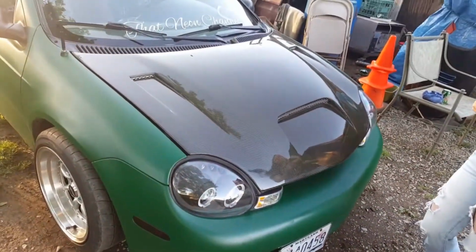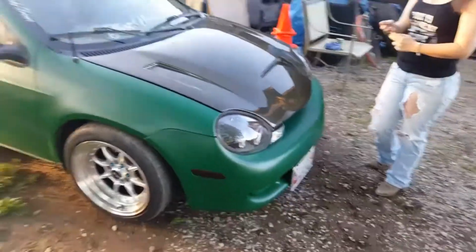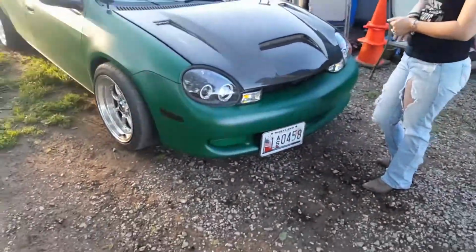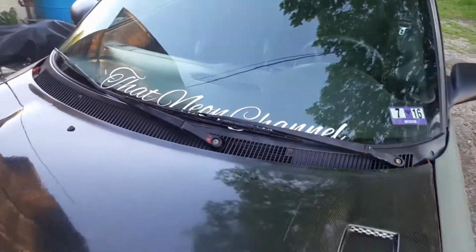Tell me what y'all think about the new carbon fiber hood on Shay's car. It looks freaking great, guys. I am loving it. So much lighter. Should have done a weight comparison. Oh yeah, by the way, look at my new banner. Looks nice. Also got a big front mount intercooler.